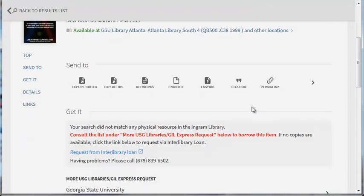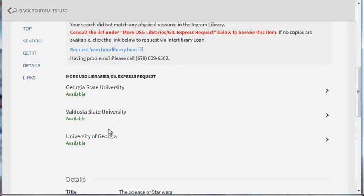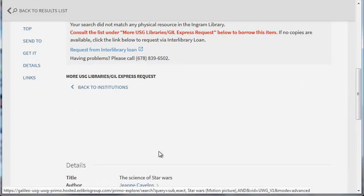it brings me back to that. And it says, consult the list under more USG libraries below to borrow this item. So we have 3 different libraries under here. I could choose whichever library I want. I'll go ahead and choose the first one.